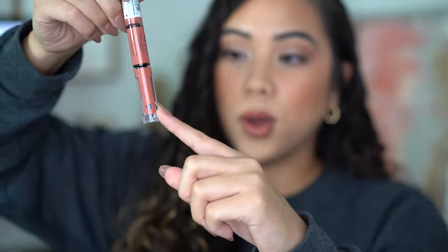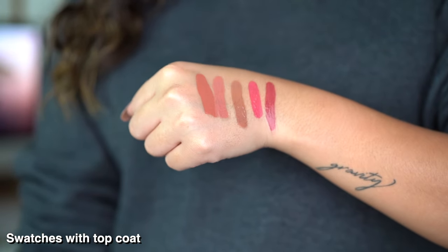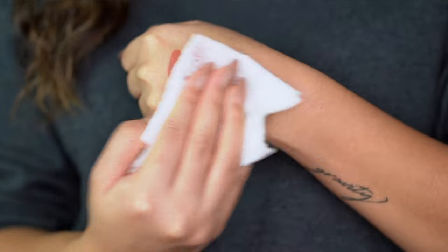All right, to start off, like I said, there are 24 shades of this High Shine lip color, and they're dual-ended. So you have the lip color pigment right here, and then you have a sealant, which acts like a gloss. That's the super shiny glass-like finish to it, and you're supposed to layer them. So you do the lip color first, let that dry for 90 seconds, and then you apply the sealant.